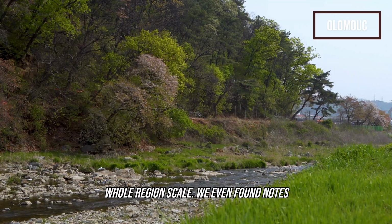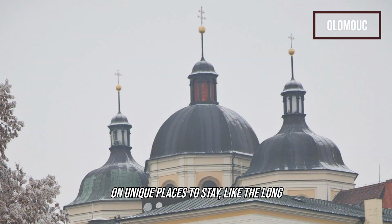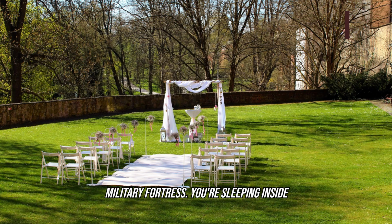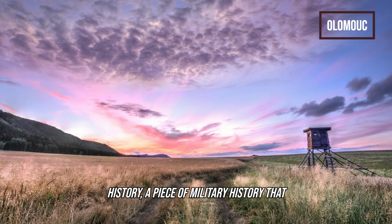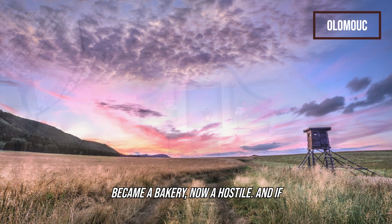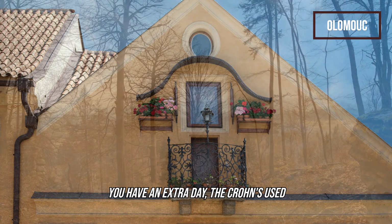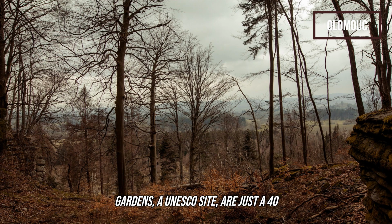We even found notes on unique places to stay, like the Long Story Short Hostel. It's a boutique place built inside a massive 18th century military fortress. You're sleeping inside history. A piece of military history that became a bakery, now a hostel. And if you have an extra day, the Kromjuj Gardens, a UNESCO site, are just a 40-minute train ride. It's described as stepping onto a movie set.